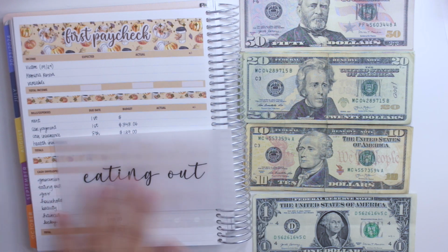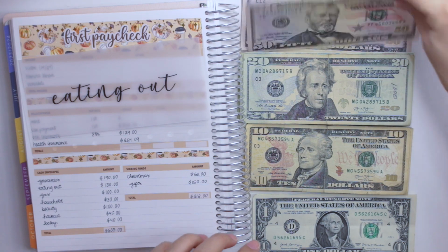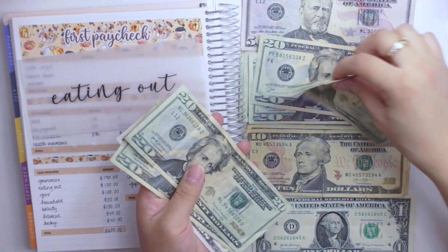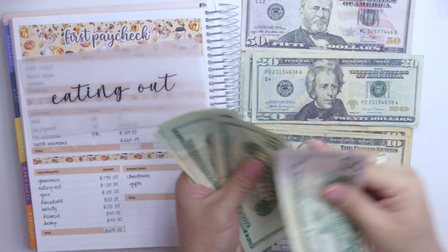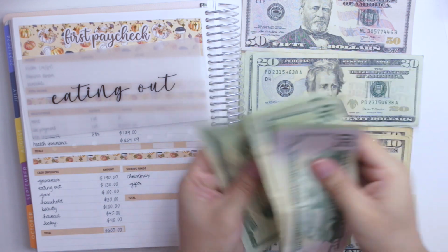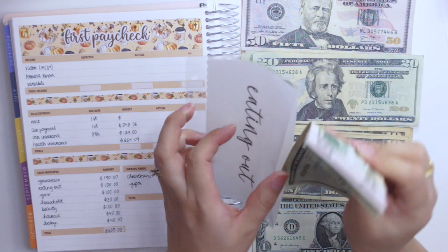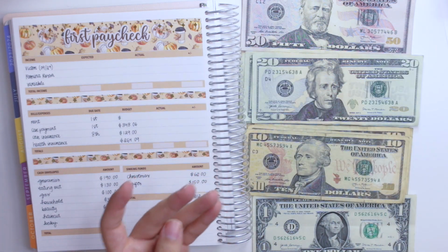Next is eating out. For eating out, we're doing 130, so let's do 50. Let's see, 50, 70, 90, 110, and 130. For this one, eating out, like so.